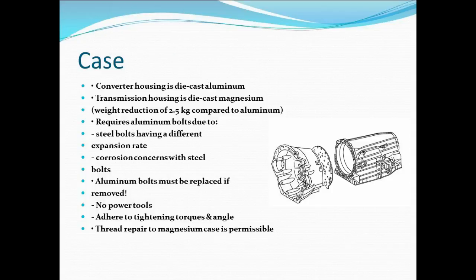The transmission converter housing is a die-cast aluminum housing. The transmission housing itself is actually made of magnesium. So that means you're going to have specialized bolts that they use. You don't just use any old bolt that you found laying around the workbench. These bolts all have coatings on them, and they're also torque-to-yield type bolts. That's the reason it says no power tools on there, because they're very afraid of you damaging the threads, because of course the magnesium is extremely soft, and you can end up pulling threads out of this thing without too much effort. So they're going to have not only torque numbers that you got to hit, but also angle numbers after you get to a certain specific torque. So they're a torque-to-yield style bolt.